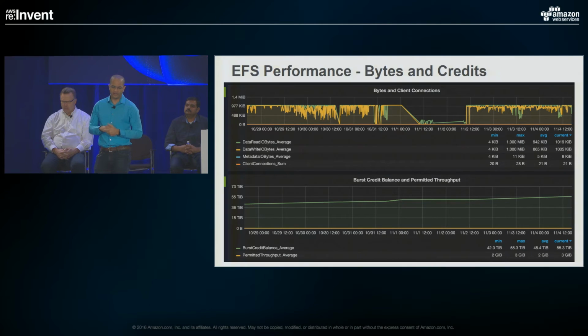But you need to look at your data read, write, and your metadata to see what kind of throughput you're getting, and your client connections, how many clients are connecting. And you'll see 21B for bytes. Ignore that, it's 21 connections. It's just an issue with the graph.